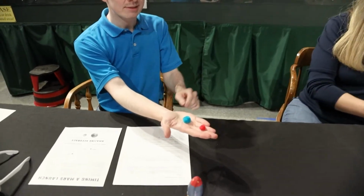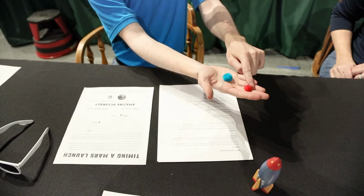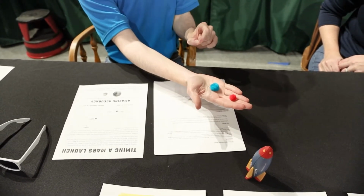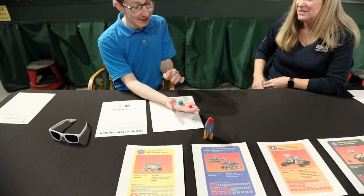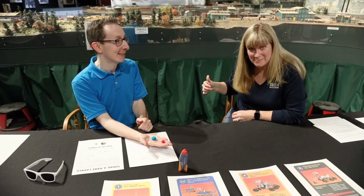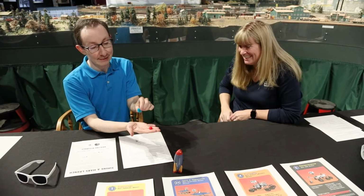Let's imagine that this blue puffball is the Earth, and this is Mars. Now this is shrunk down about 500 million times of their actual size. 500 million? 500 million times. So we like scale here at the museum. And we've only shrunk 87 times to put you in this layout. So picture that this is the Earth and this is Mars.